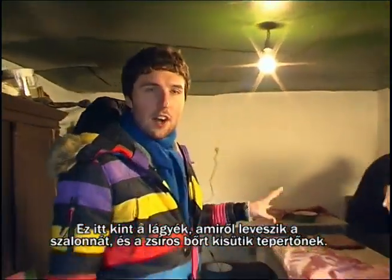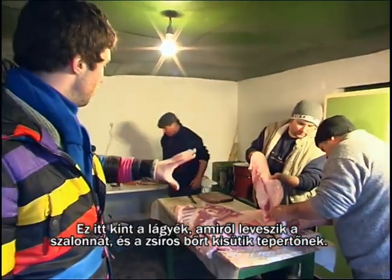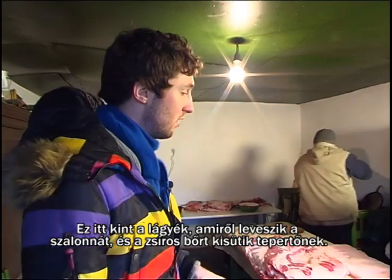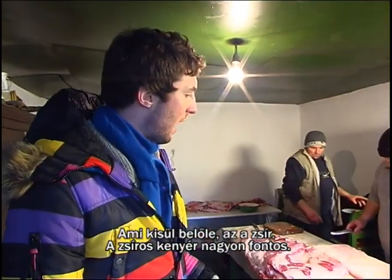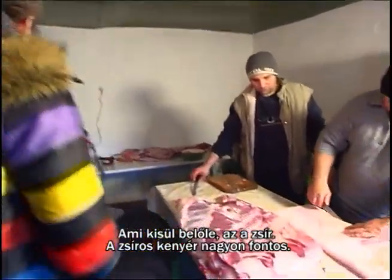What we've got here is the outside of the flank, which is being separated out into bacon, and then the layers of the skin and the fat, which will be turned into tepertő, crackling, and the fat is rendered down to make lard. Very important for your gyulai kolbász.